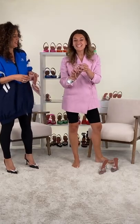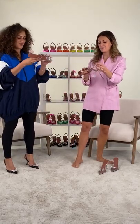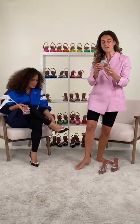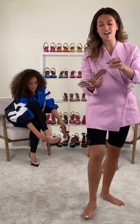These are the ones that have just come in. Okay, I'm actually going to take these for a whirl. So they've just come in. These are the new styles.